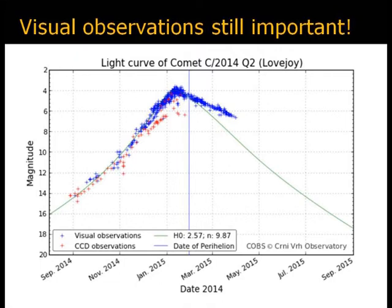And also visual magnitude estimates in the fields of comets are probably still, at the brighter end, more accurate than you can make digitally unless you follow a very, very specific procedure. So visual comet observers are still very important, and unfortunately there are fewer and fewer of them around. So if any of you don't want to do the digital stuff, there's still a real opening there in terms of comet observations visually.